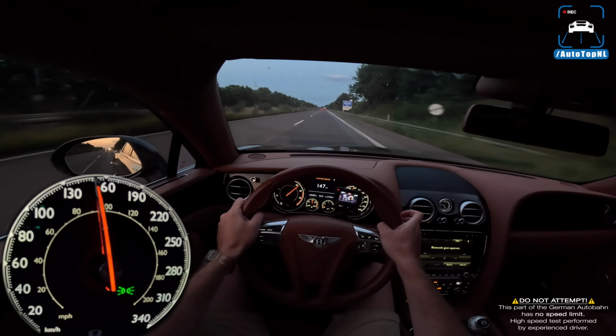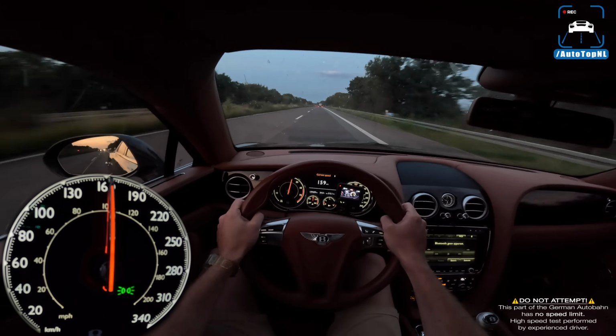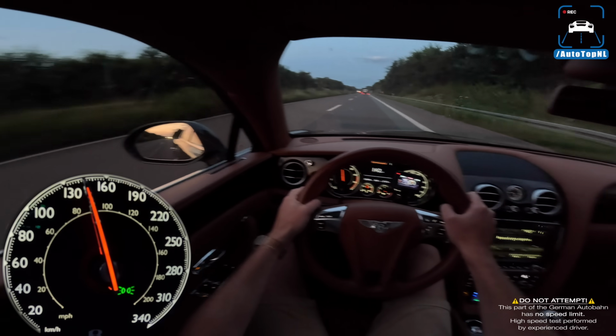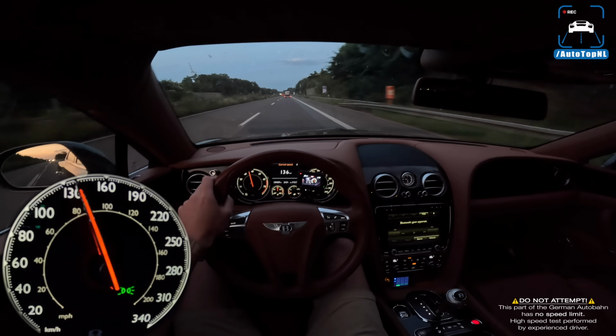Amazing car. Pepijn, thank you so much for letting us have a go. You have amazing taste in cars, and we basically love every car you buy, so good job on this again.